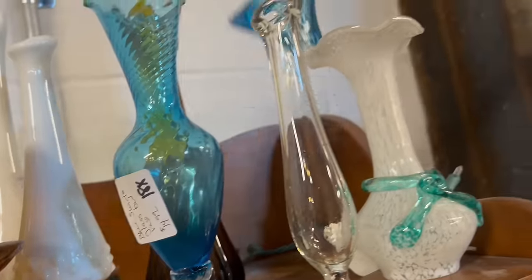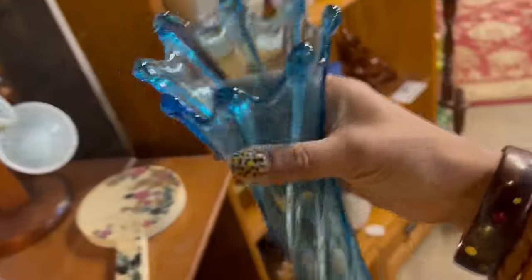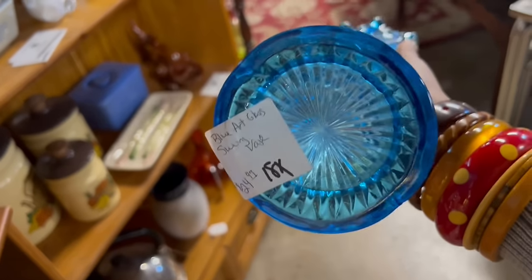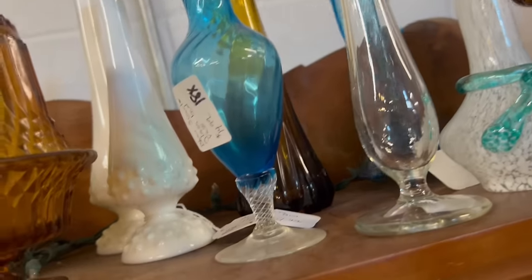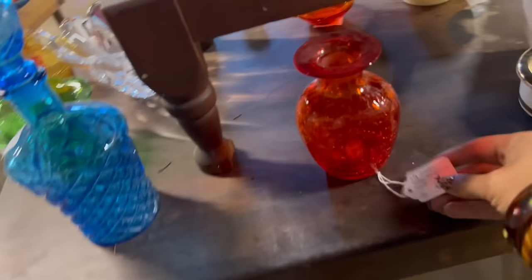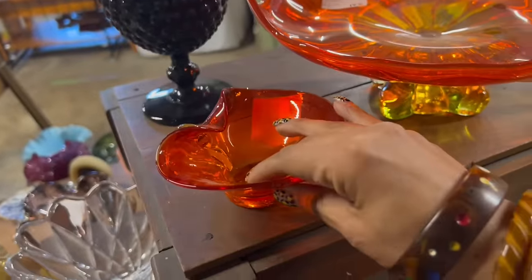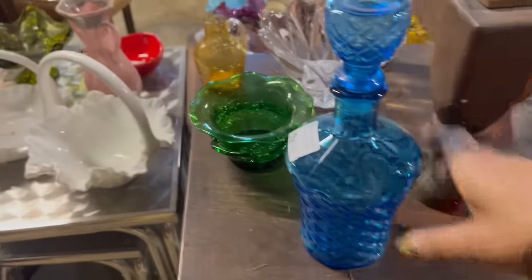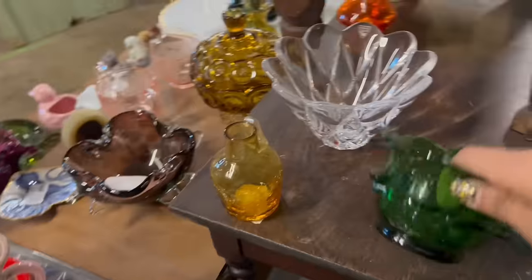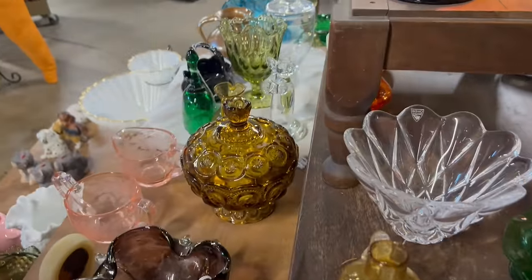This is a cool one. $25. That's not bad, actually. That's kind of cool. All right, wait. Look behind me. Oh, there's so much happening now. We went from like 0 to 60 here. Little crackle glass, $20. This is really sweet. $18. What's over here?